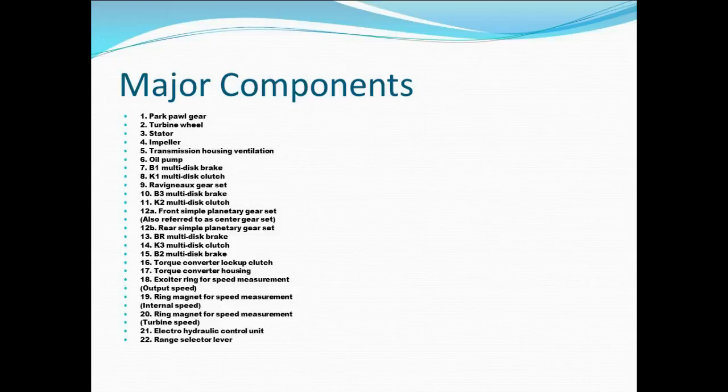The one thing I might bring to your attention is down here on number 19 and number 20 on that list. We're talking about a ring magnet or the speed sensors. The ring magnet is actually built into the housings of the transmission itself. So if the ring magnet decides to go on vacation permanently for you, you're going to have to replace the housing because you can't just pull the ring magnet out and replace it. It is basically glued into the housing itself, and I'll be showing you a picture of that here in a minute.